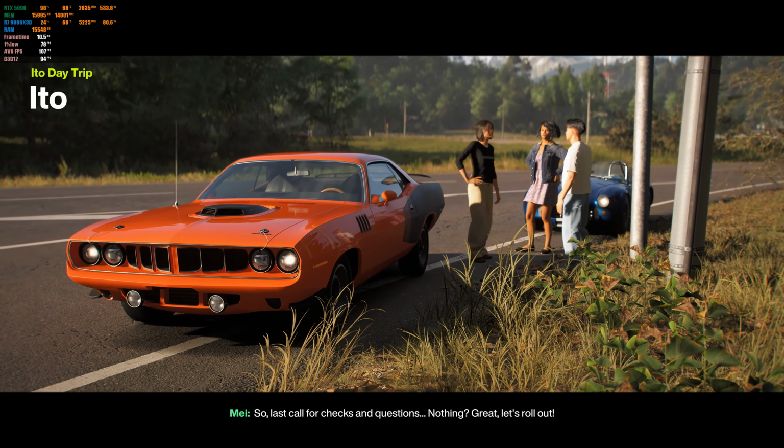Day trip rules. Try to stick together. You're my team. I want you to see what I see, and I don't want any of you to get lost. What better company to drive along the coast than some classic muscle? Strong, sturdy, powerful? But that's enough about me.